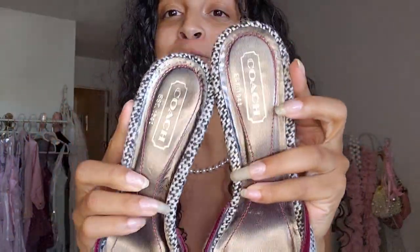These shoes. I went on vacation and found these adorable Coach shoes for only $8, and they match the purse so freaking well. So I'm just obsessed with that.